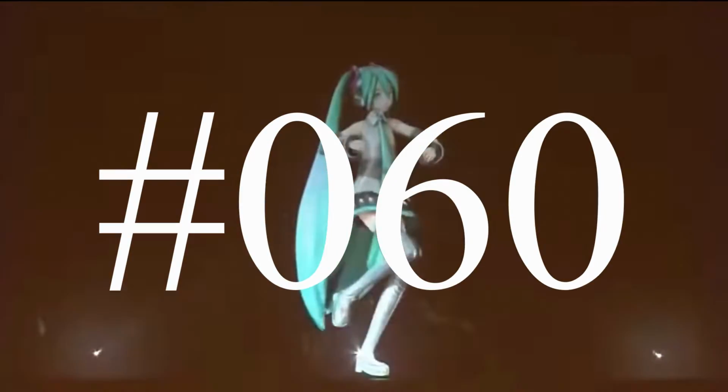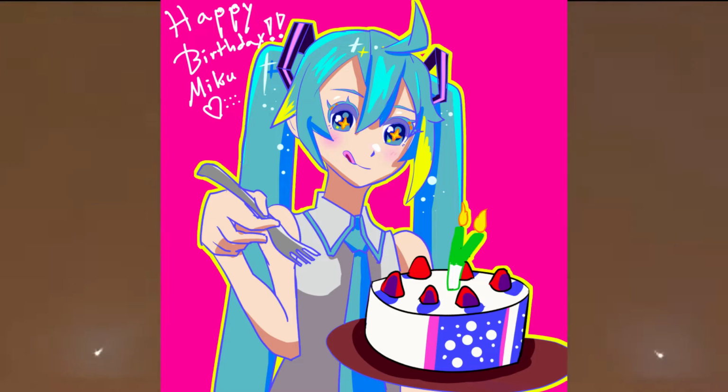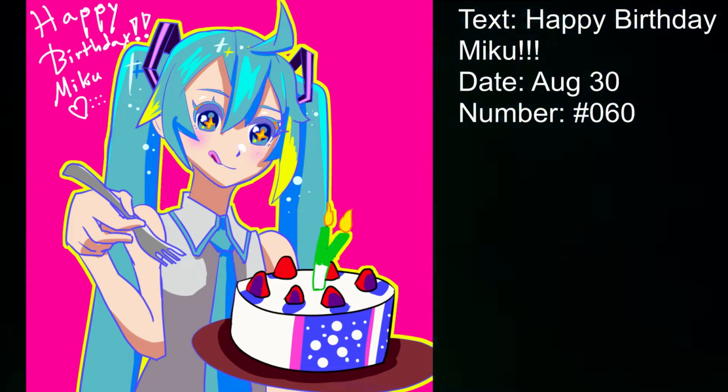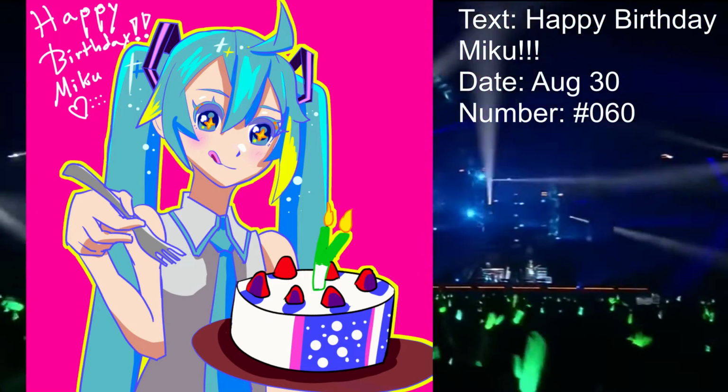Number 60. On this day, August 30th, it was Miku's birthday. And on this day, of course, I would make some birthday picture for Miku. We have a leek in her cake because that is her favorite food, I think. I don't know. I don't really know that much.